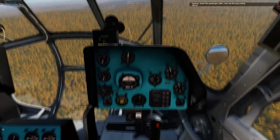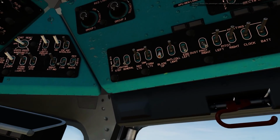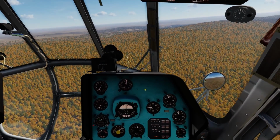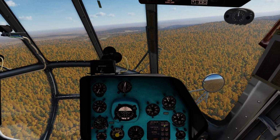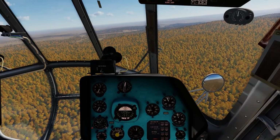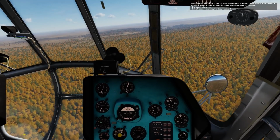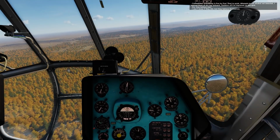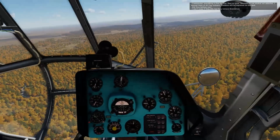Andre, check the passenger cabin. How are the guys doing? We'll go. Commander, everything is 5x5. They're quiet. Attempts to use alcohol not detected. I warn them of the dry law on board. Violators will be deplaned on the spot. Did they believe you? I don't know if they did, but they will behave themselves. Deplaned on the spot. Yeah, off you go, son. I like it.